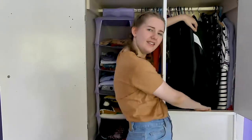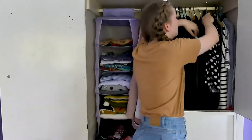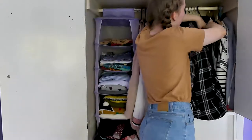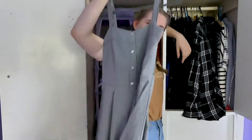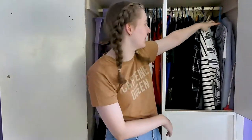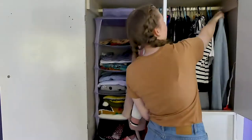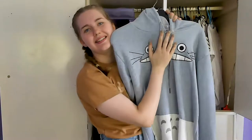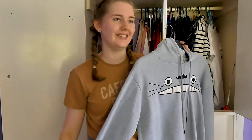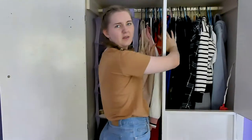And then this is kind of like black and white stuff. It's like this black and white polka dot shirt, blouse, and then a black and white flanny, and then this black and white dress, which is pretty, which I need to wear more. And then we get into the black and white stripy things, my Calvin Klein jeans t-shirt. Oh yes, and then hiding at the back here is my Totoro hoodie, which is really snuggly and warm and nice, but because it's summer and like 32 degrees, I'm not going to be wearing this for a long time. So that is all this, really.